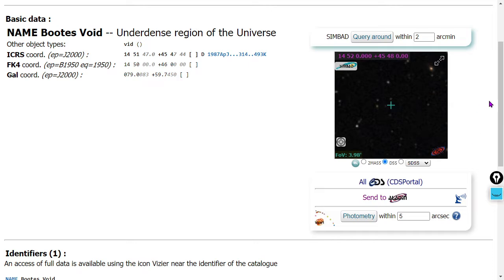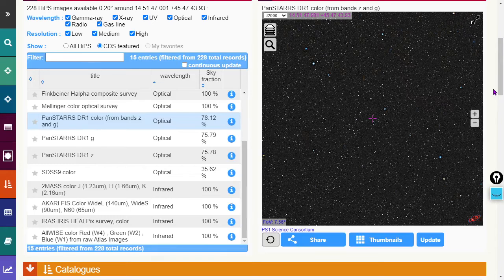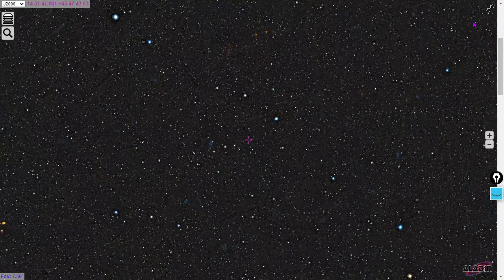Yes. Voids. Are you familiar with the Boötes void, an underdense region of the universe that has a shockingly lacking number of galaxies? So here's a diagram of the various different voids. And the Boötes void is quite a large one, to say the least. There should be thousands of galaxies in there, and there are only like 6 or something like that. So here is the Boötes void here on Pan-STARRS.